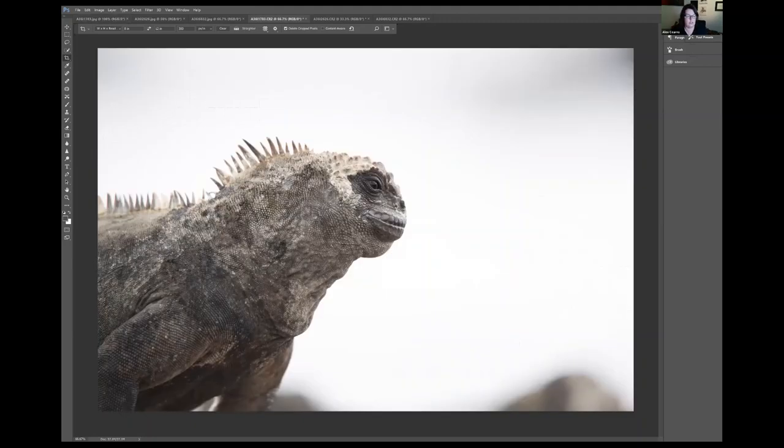So I do try and shoot as close to what I want in my mind's eye as I can. Those blobs in the bottom are other marine iguanas. There were hundreds, and this was pre-COVID. This was 2018. And what iguanas do is lay around and they sneeze on each other, which is completely unacceptable in today's climate. But that's what they're doing. So they're all just sitting around sneezing.